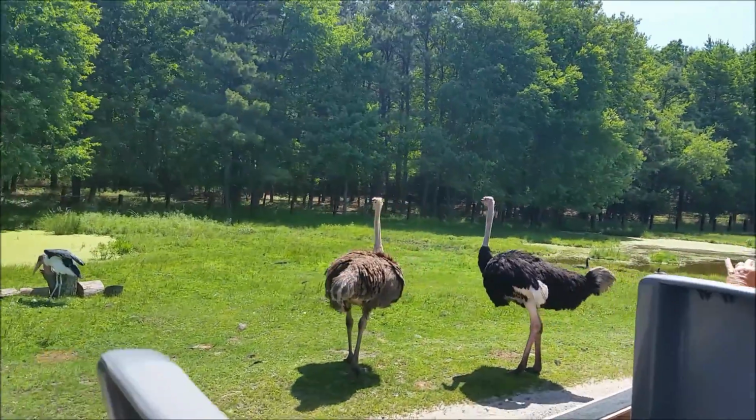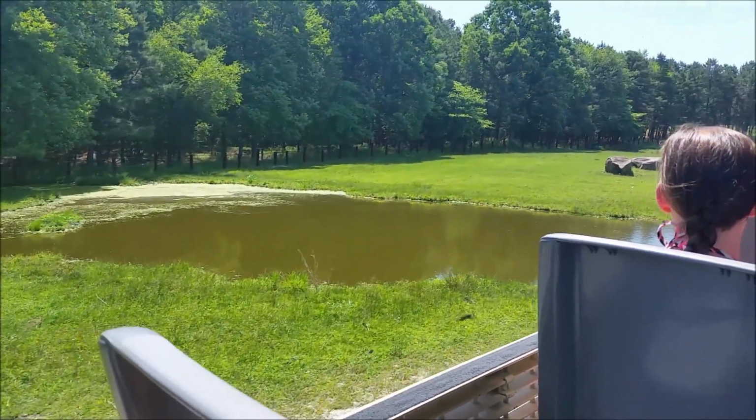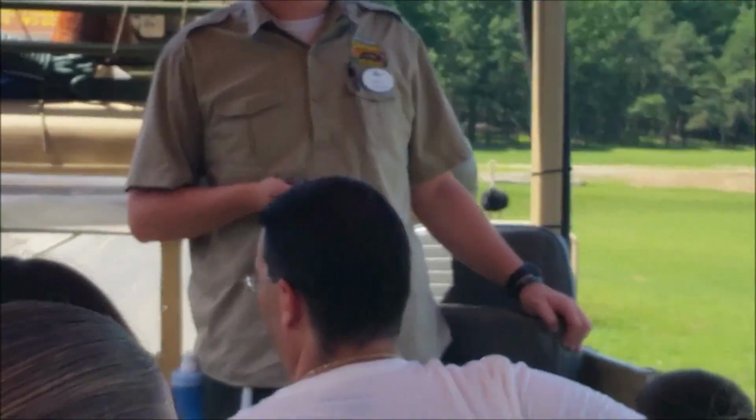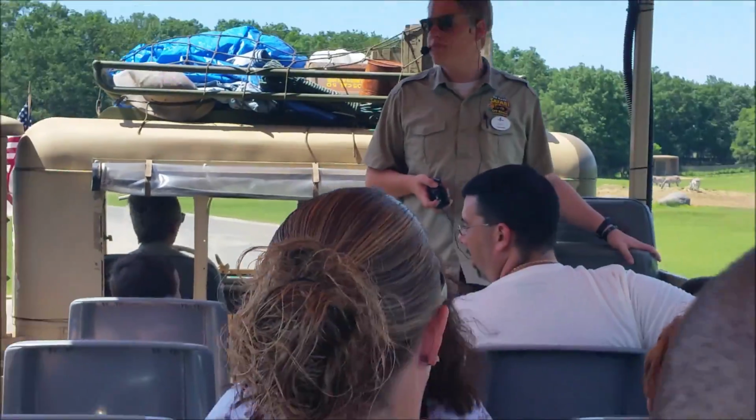Now the marabou stork is a scavenger in the wild. It looks like he's just waking up. But Fred is a very spoiled bird here. He gets fed homemade meatballs every single day, and he refuses to eat them off the ground, so we have to toss them to him.